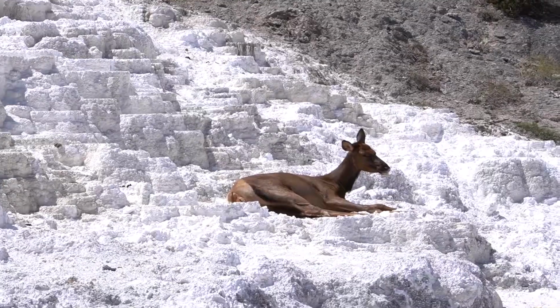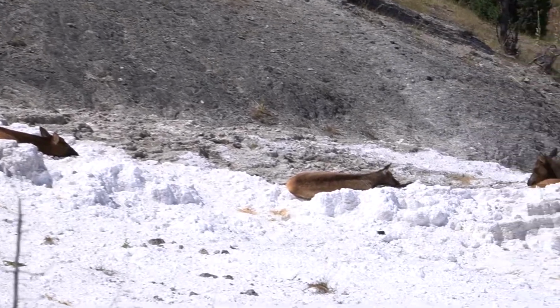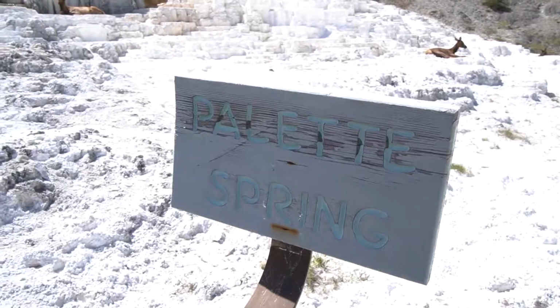So what's pretty cool is we actually ran into a family of elk at one of the springs. They were laying down at the bottom. It's about maybe 5 to 10 of them, a whole little family just laying in the water. Definitely didn't expect that. Pretty cool little sight.